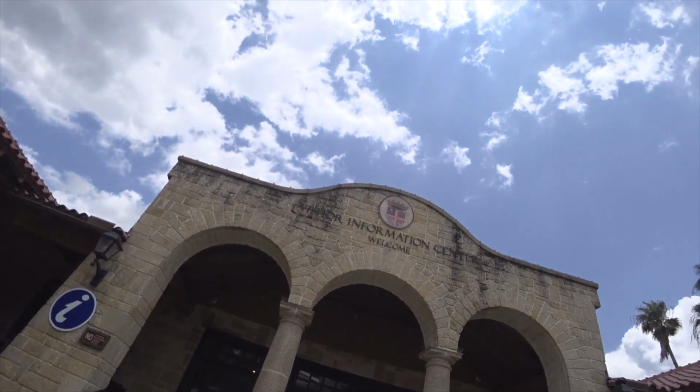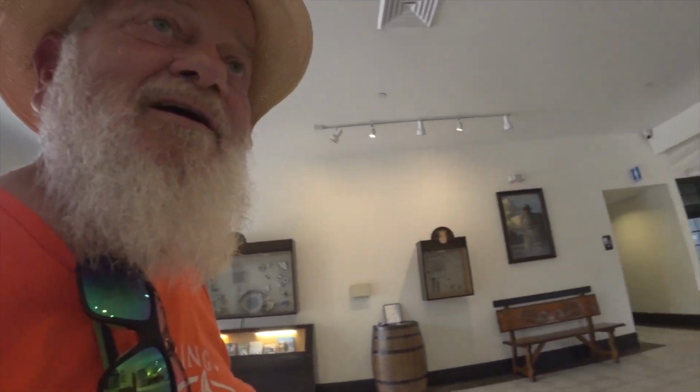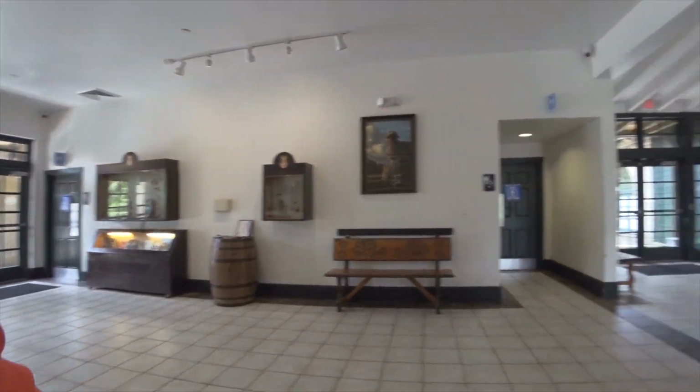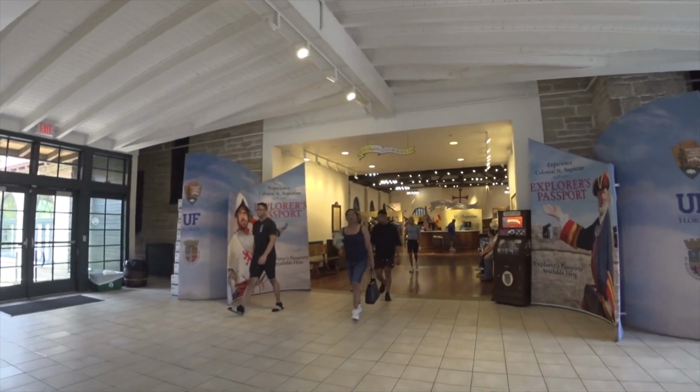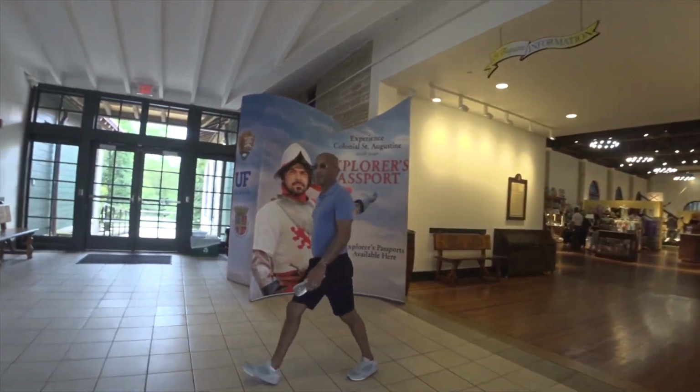Let's go in the visitor center and see what they got for us. It's nice and cool in here. I like it. You could just come here and spend the afternoon. Take a siesta on one of these benches.